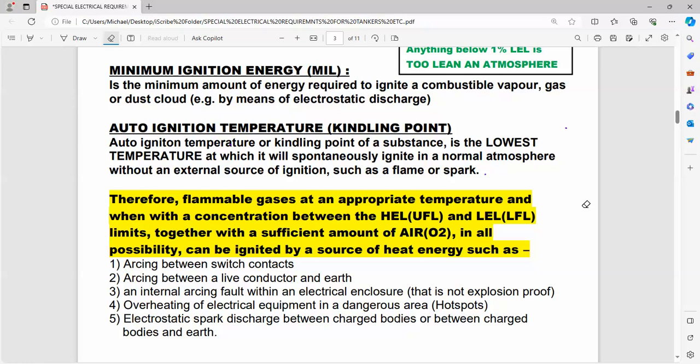Okay, and last but not least, your electrostatic spark. As I said, that is a very, very tiny spark, but the energy in that spark has more than enough minimum ignition energy to form the third side of that fire triangle, and you will have a fire and explosion. Okay? So if you're taking a screenshot of this, we will now see how we will safeguard any of these equipments from causing a fire and explosion.